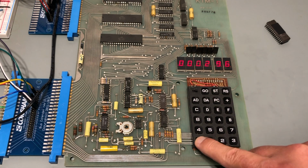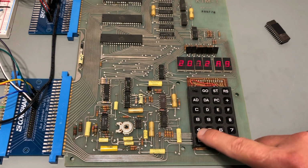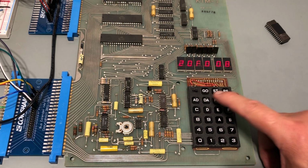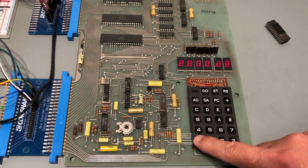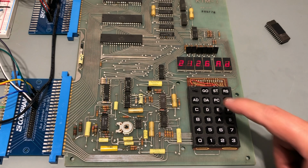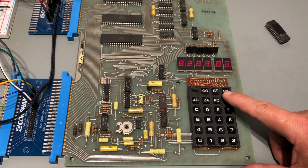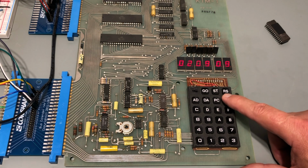But first, let's look at hex 200, just to confirm that there's nothing there already except rubbish. Back to 200, and there's the data I saved. It's a beautiful thing to see.